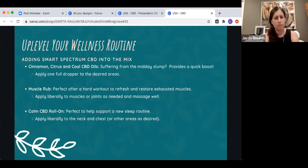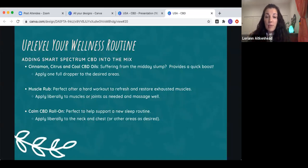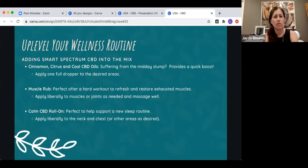You may start smaller just to see how you react to it and what your response is. And if you need more, use more. All of these can be taken or applied more than once a day, so you don't have to worry about having too much of it. There's no side effect if we're having more. There's no overdose. No overdose.